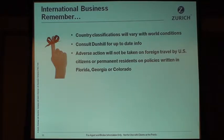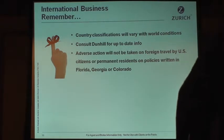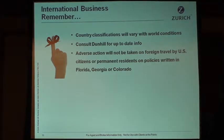I think some of you already may know that. If you don't know that, basically if somebody lives in Florida, Georgia, Colorado, by law in America, you're not allowed to ask where they're going or what they're doing. Very interesting. So if you live in any of those, I'm not allowed to say, are you going to Iran for the next 6 months? Not allowed to.